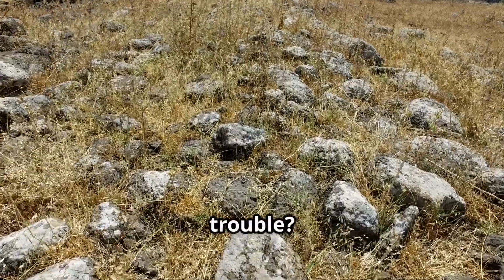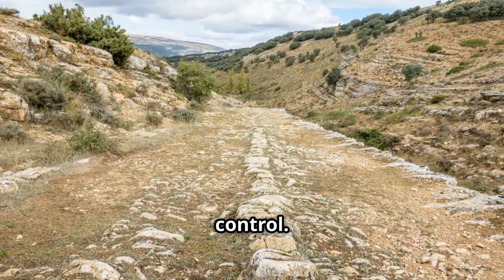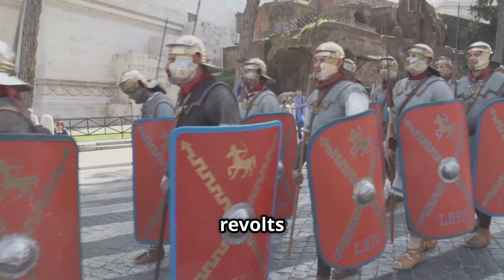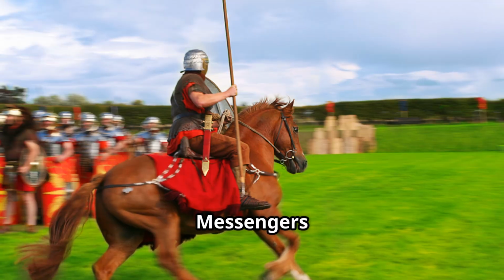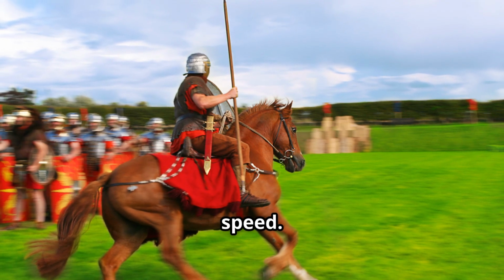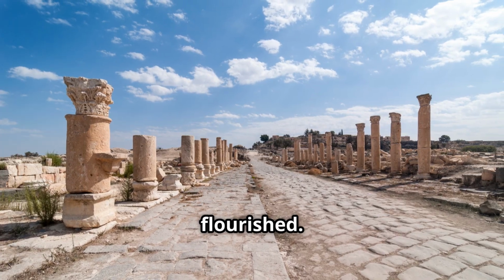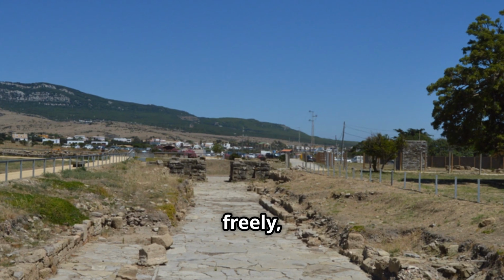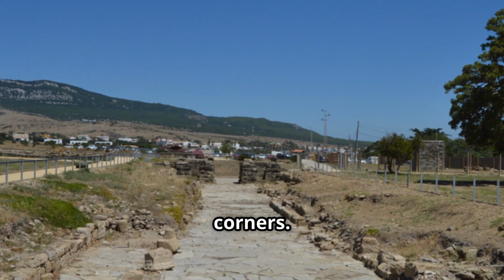But why go to all that trouble? Because roads gave Rome control. They allowed troops to move quickly across the empire, stamping out revolts or guarding the frontiers. Messengers could carry news, orders, and taxes between cities with remarkable speed. And trade, well, it flourished. Goods like olive oil, wine, grain, and spices flowed freely, connecting the empire's farthest corners.